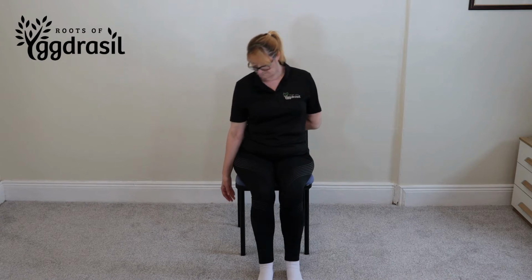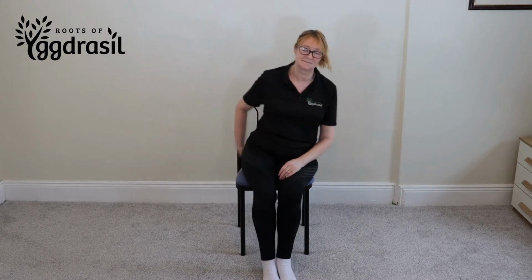Anyway, that's the levator scapula stretch. Now we're moving on to the next exercise. This exercise that we're moving on to is the sternocleidomastoid stretch. So sit on one of your hands.